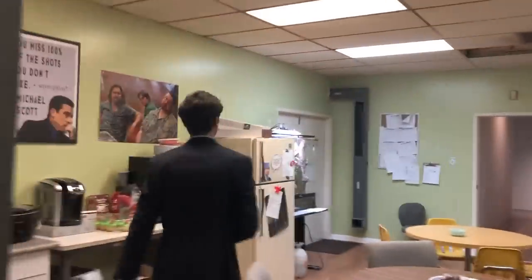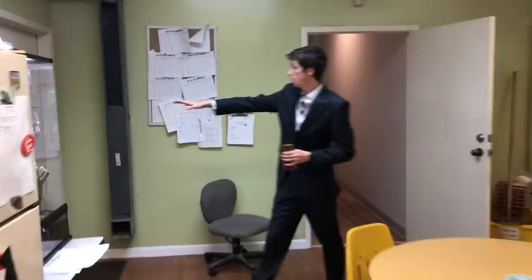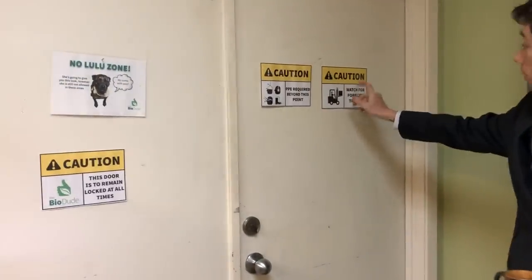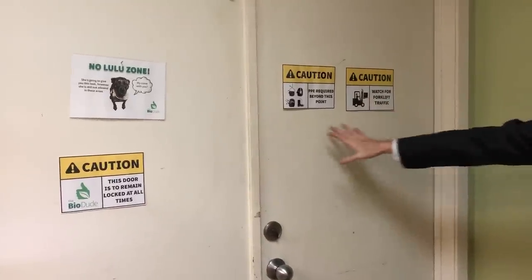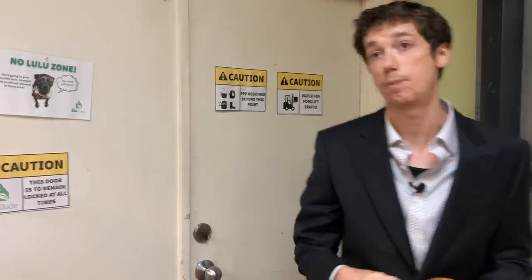Let me show you guys order fulfillment. So my door to my manufacturing is in here. So as you can see, I'm really a stickler. We got forklift rocking and rolling. We have to wear specific PPE. No Lulu zone, and this side of the door has to be locked at all times. And actually, let me get this door unlocked.